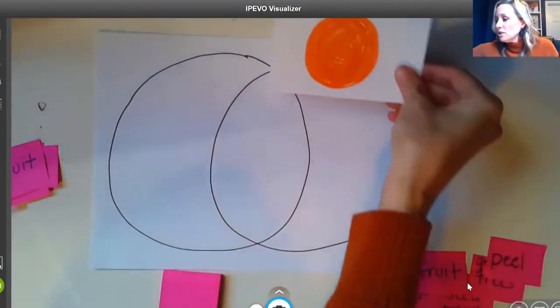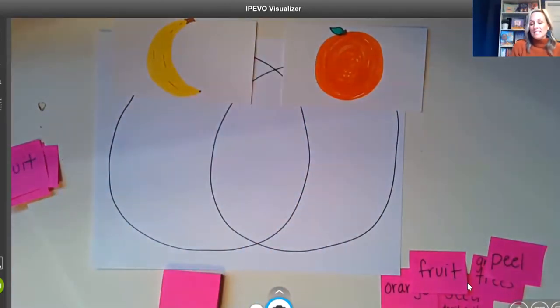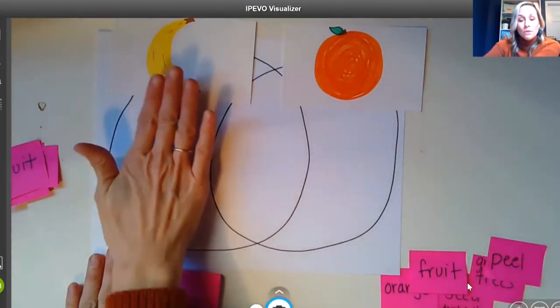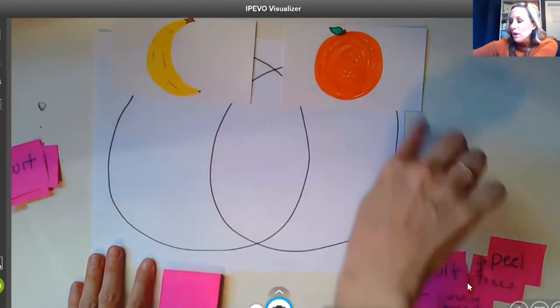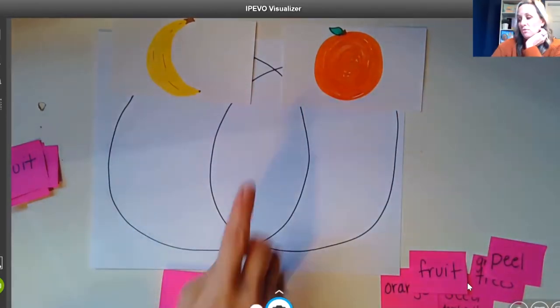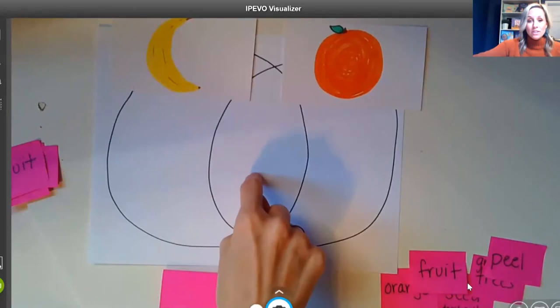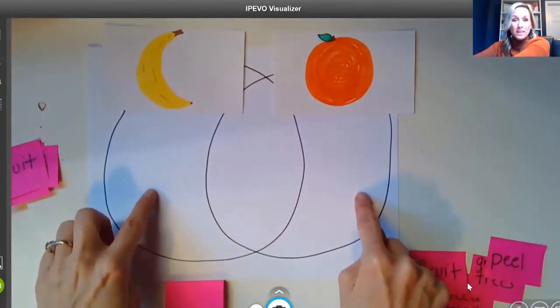So we have our orange here and our banana here. And what this means is everything in this part is for the banana, and everything in this part is for the orange. But do you notice how the circles overlap? Yeah, because sometimes things are the same. So we're comparing and contrasting things that are the same and things that are different that only these fruits have.